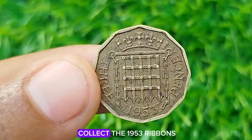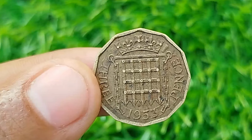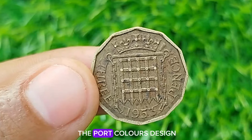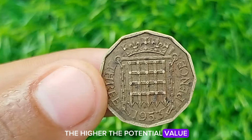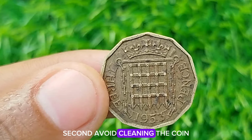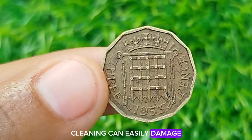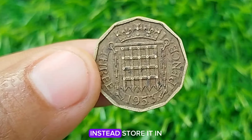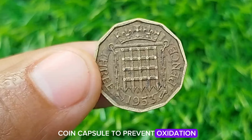If you're looking to collect the 1953 threepence, here are a few useful tips. First, always check for the sharpness of the Queen's portrait and the clarity of the portcullis design. The more visible these details, the higher the potential value. Second, avoid cleaning the coin, even if it appears tarnished or dull. Cleaning can easily damage the brass surface and reduce its collector value significantly. Instead, store it in a dry, acid-free holder or coin capsule to prevent oxidation.